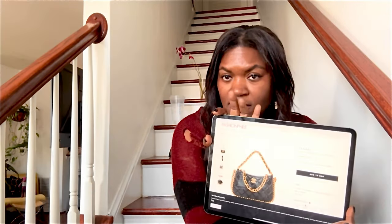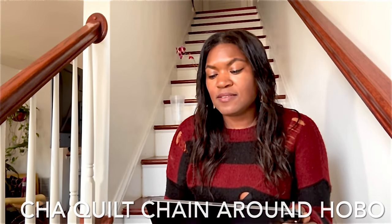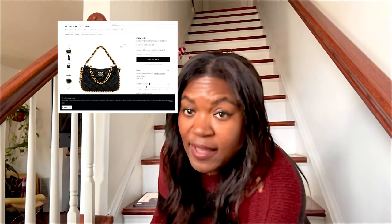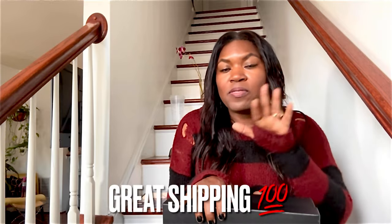I'm not gonna hold this up. The bag that I was able to select from Firstbags, the dupe of, is the Chanel lambskin quilted chain around hobo in black. What I have here is the box, and within is the bag. When I received this, shipping was tremendous. It got here with no issue.